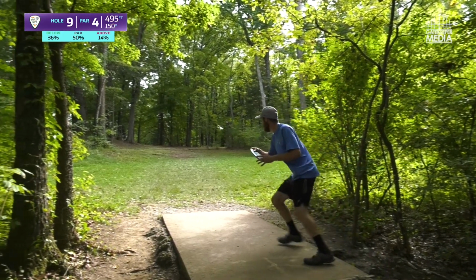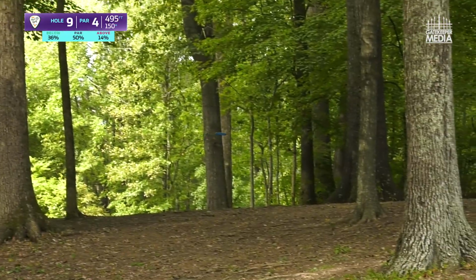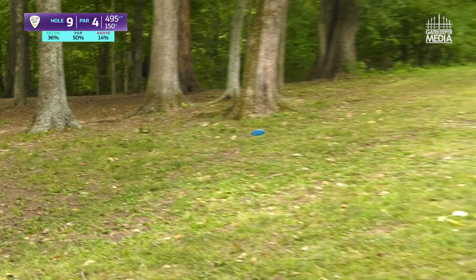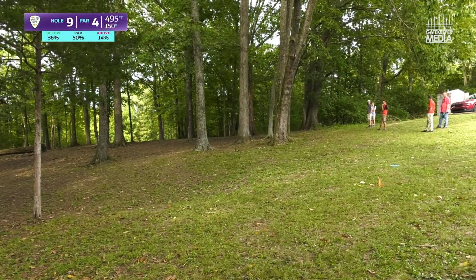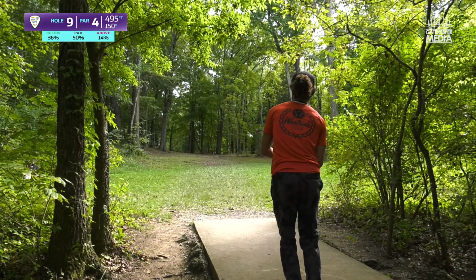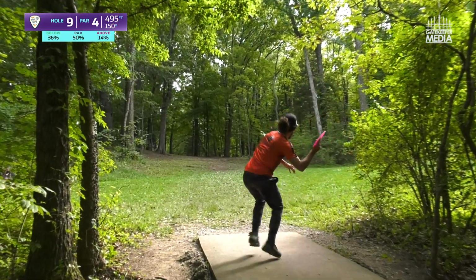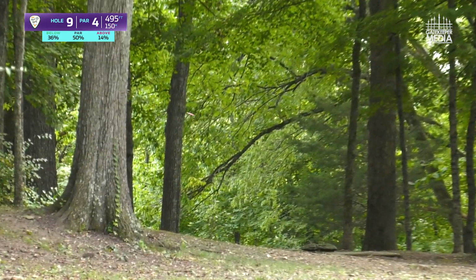This hole's interesting. There's actually a tee pad that you can't see off the right side of the screen, and sometimes it actually crosses where you're seeing the players throw and goes up the hill on the left. So there's quite a few different combinations of tee pads and pin placements that you can play. But I really like this new pin placement for the MPO. I think this was a great change.